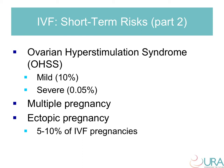This can require hospitalization for supportive management like IV fluids and blood thinners to help prevent blood clots, and in some cases requires passing a small needle into the abdomen to help drain off some of the fluid. The condition resolves by itself over the course of several days to a week or more, but can be prolonged if you do become pregnant.